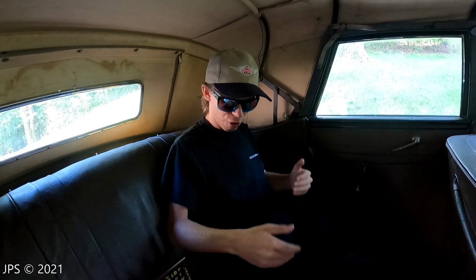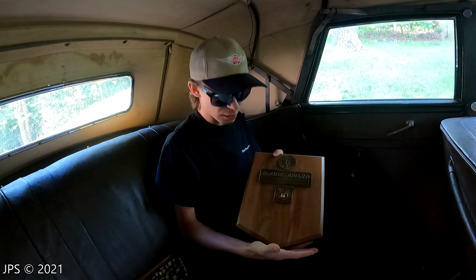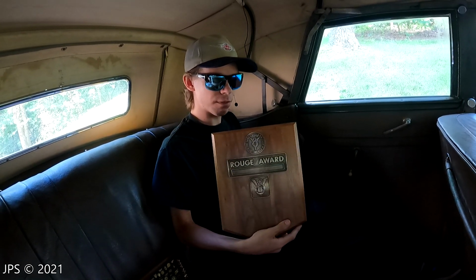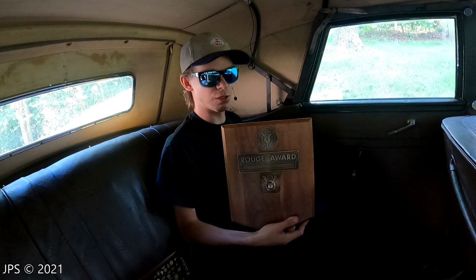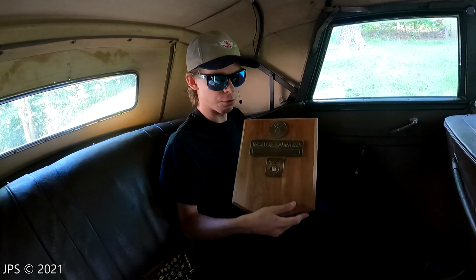The only really interesting thing in the back seat of this particular car is these awards. The current owner, well, I guess that's technically us, but the previous owner, the second owner, won 3 different awards, 2 of them being highly prestigious: the Rouge Award, which is a very prestigious award that is given to highly original cars, and it's an award based on originality.